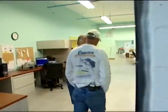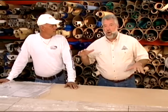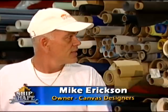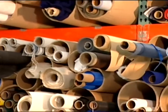Okay, it is massive. How many square feet do you have? We've got 30,000 square feet, John. I am quite impressed. Now, what room are we in right now and what's behind us? This is the fabric cutting room. This is a whole wall of fabric. It's called Sunbrella, as we talked about earlier, and that's because it's really a popular fabric and we use it a lot.